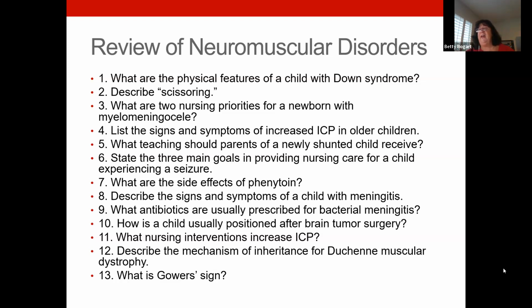Three main goals of providing nursing care for a seizure. Well, if you're having a seizure, number 1, turn them to the side, they're going to vomit. Number 2, you're going to clear the area of anything that could hurt them. Put the head down, get help. Side effects of phenytoin. Do you remember the gingival hyperplasia, acne? These are parts of it.